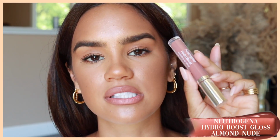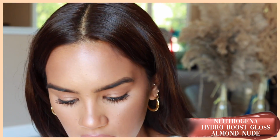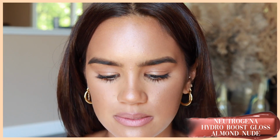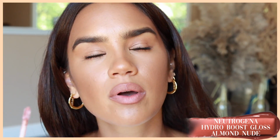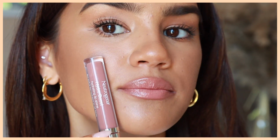This is the Hydro Boost Almond Nude Lip Gloss from Neutrogena, and I love this one. The Hydro Boost lip glosses are all really nice, but this shade specifically, there's a lighter one that I really like too, but it's too light for me when my skin gets a little bit darker, whereas this one always looks good year round. It's part of the Hydro Boost line. It's got hyaluronic acid in it, so it's actually quite a nourishing lip gloss. So here is Almond Nude in the tube and on the lips. Really nice, soft rosy pink.